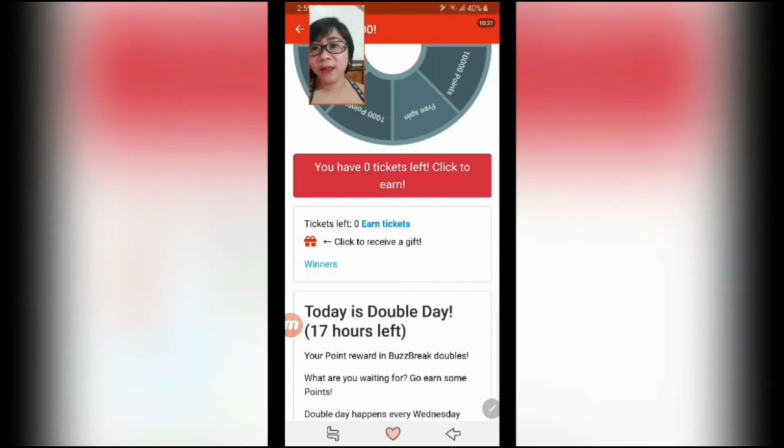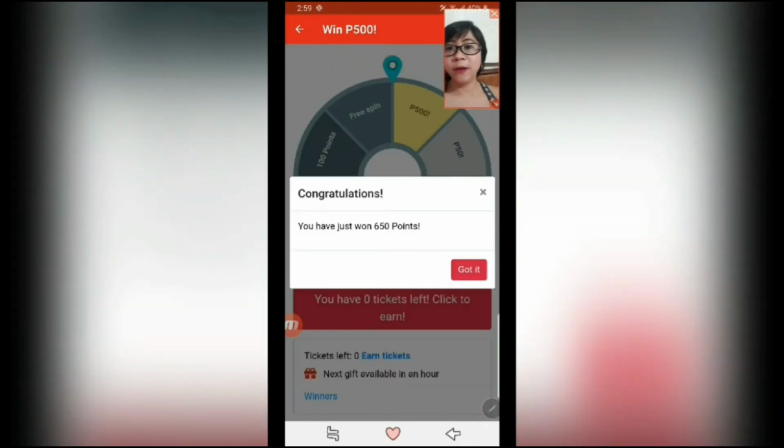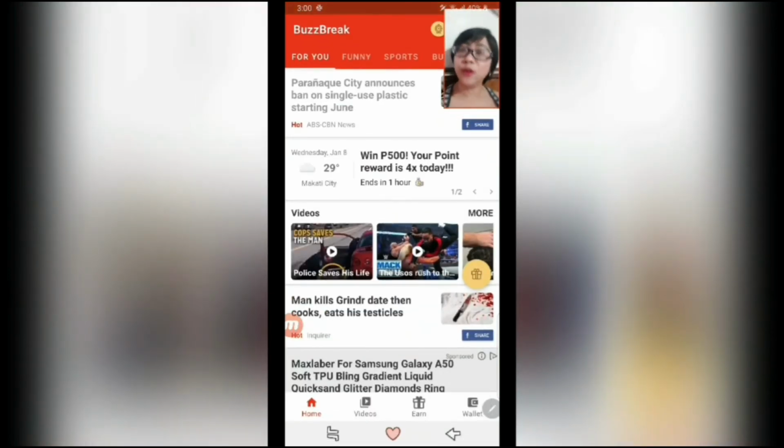Once you have done that, you will get a reward. You have just won 650 points. So basically, that's how you earn points. It's super duper easy, okay? So going back to the wallet, let's go back to the wallet.